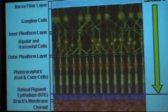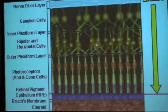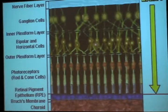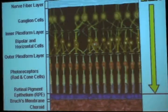Well, in glaucoma, for some reason we don't understand, this layer is destroyed and this layer is destroyed. But there doesn't seem to be any damage to the so-called bipolar and horizontal cells or to the photoreceptors. But the ganglion cells, which are the cells connected to the nerve fiber layer, are destroyed, then that message doesn't get out from the retina to make its way back to the brain anymore.